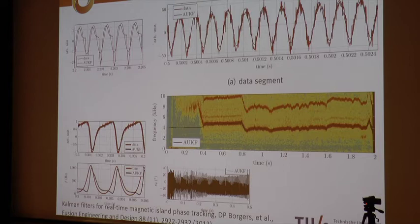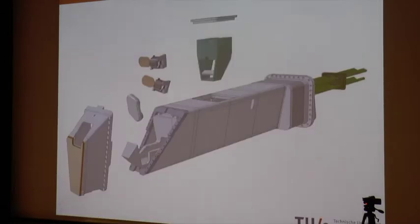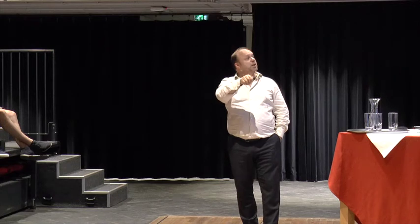Once we had this Kalman filter, we could test how it was working on non-ideal data. For example, in TEXTOR, we had data where we had to use a sample and hold bank in order to deal with spikes, and you get these very weird plateaus on the sinusoids. The Kalman filter simply deals with that.